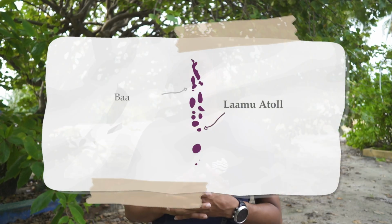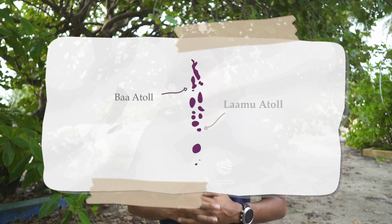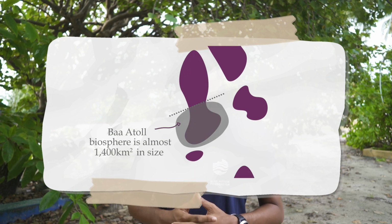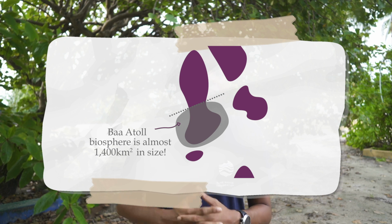But to get a better understanding of MPAs, let's look at a real-life example. Let's pop back over to Ali in the Maldives to see what he has to say. Thanks, Viv. Yes, there's a few MPAs here in the Maldives. One famous one is in Baa Atoll. The Baa Atoll Biosphere covers the whole of the atoll, which is almost 1,400 square kilometers in size.